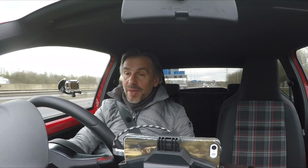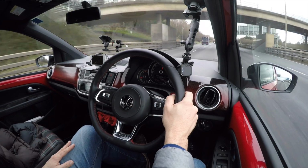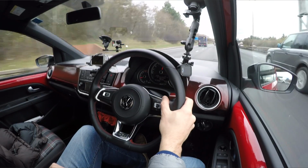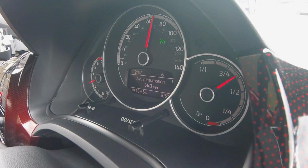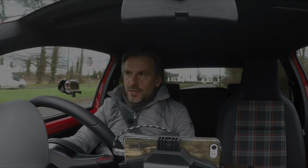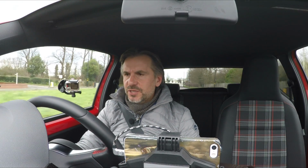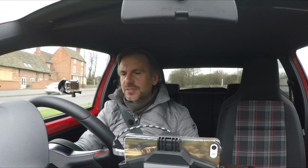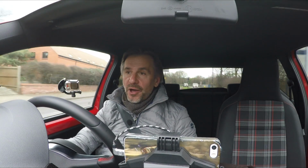Okay, time for a bit of a sit rep. We're about 19 miles in now, we're just approaching the M42, M6 intersections, going up towards Tamworth, and we're showing 66.3. Right then, we're a few miles off the motorway now. How far into the journey are we? We've been driving 32 minutes, and we've done 22 miles.